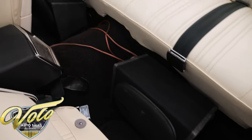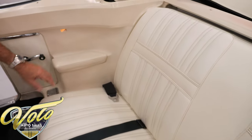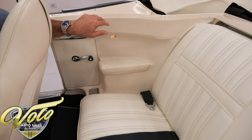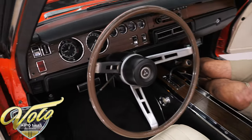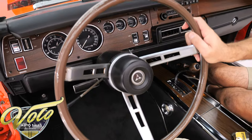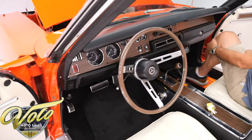Interior looks really good in back. These little interior lights work. That was pretty cool. The trim's all painted up real nice. It's got a nice steering wheel. The visors and the mirror look new. So overall, very good interior, very nice interior.